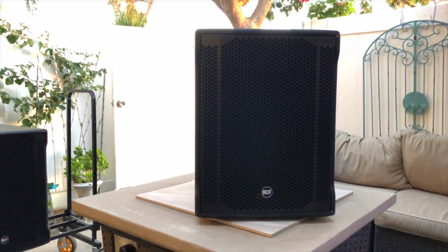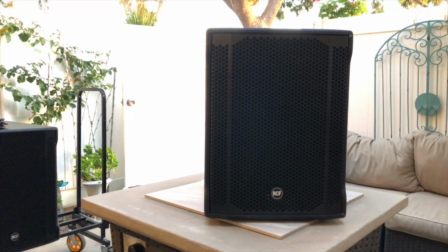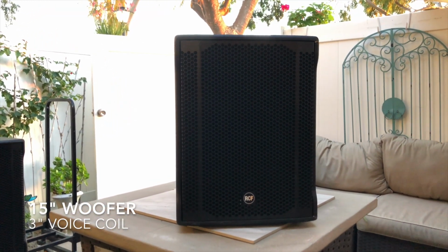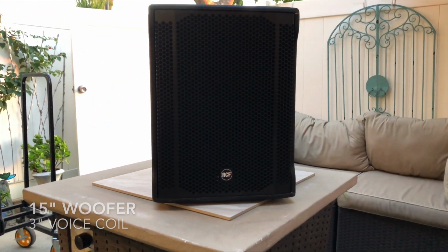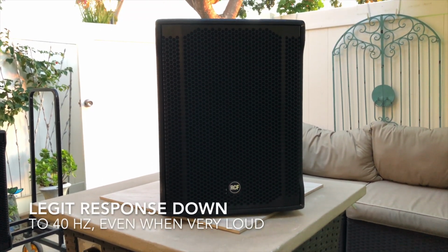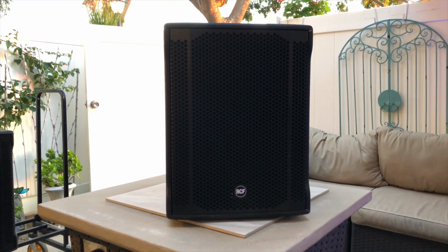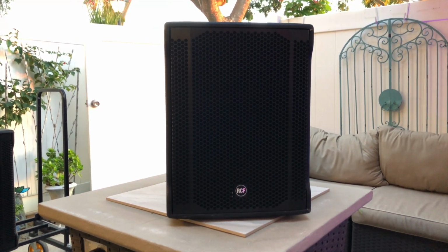And the other thing that you need to know immediately, right off the bat here, it sounds phenomenal. What RCF is able to get out of this box is amazing to me. 15-inch woofer. It just absolutely pounds. It's amazing what you can get out of a single 15-inch box here.